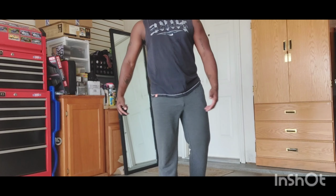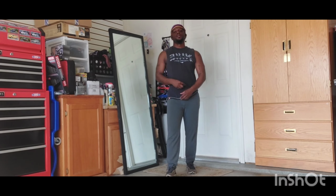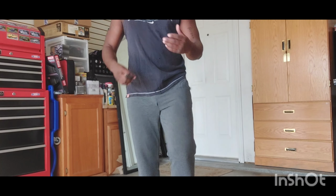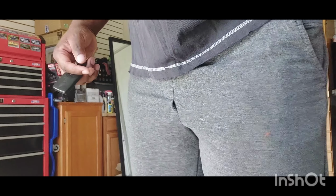I moved this Dakota out around. Gotta move the Dakota back. I gotta move the Sentra. I gotta bring the Vic in here. So, y'all about to see me drive the car.